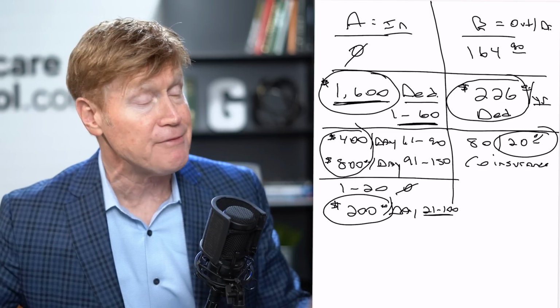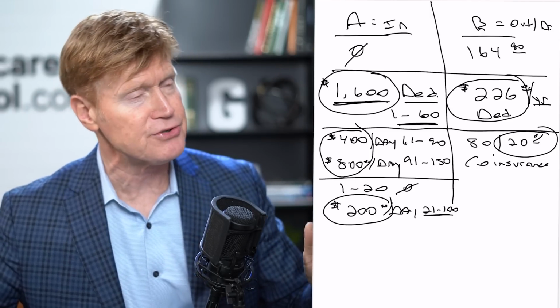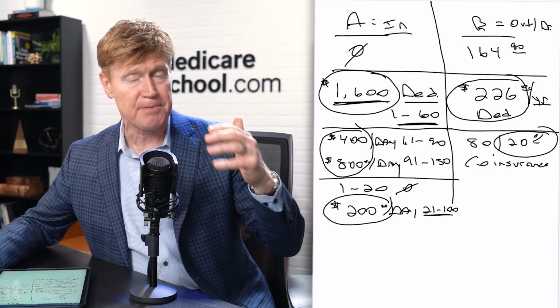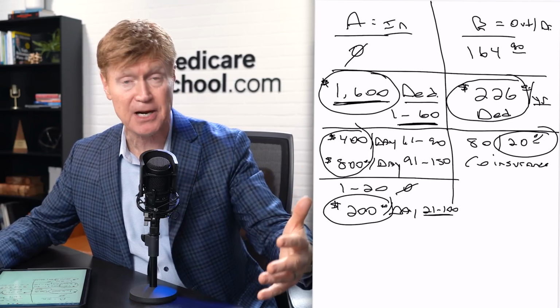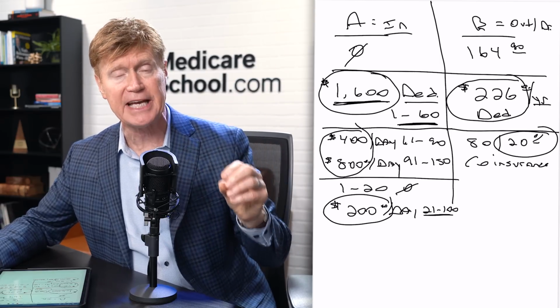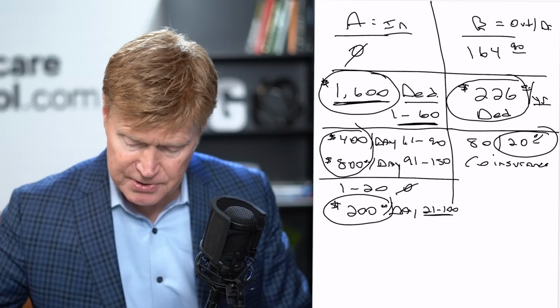So Medicare is called a fee-for-service plan. That means that Medicare covers thousands of services, and every one of those has a predetermined fee that the provider is going to get. And so that provider that takes care of you with an office visit at a primary care doctor, or they do lab work on you, or it's a surgeon, they know exactly what they're going to get. And of that predetermined fee, Medicare pays 80%, you pay 20%. So that's what we're saying is 20% coinsurance.